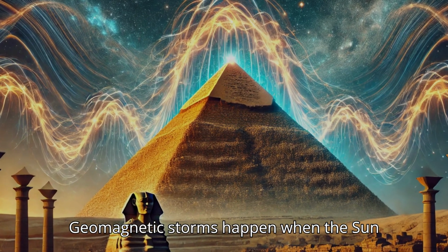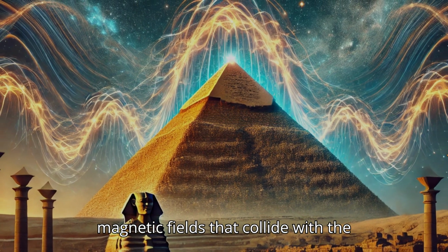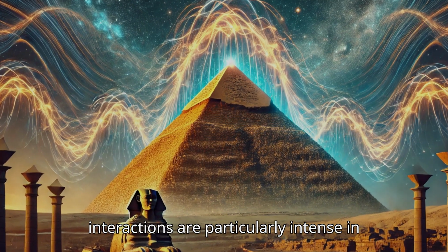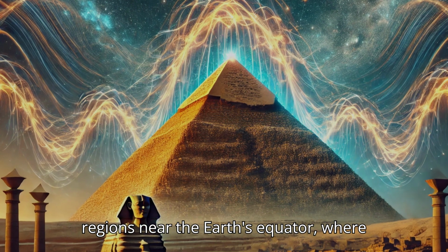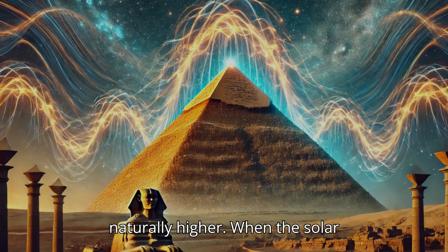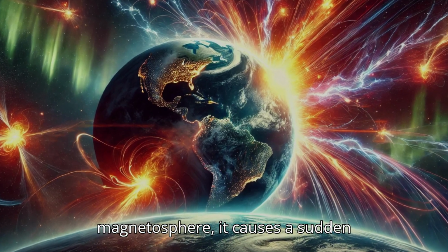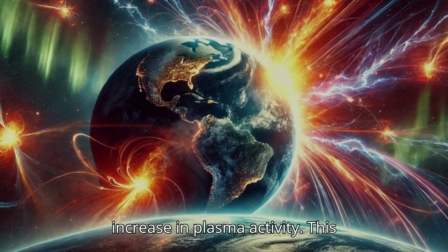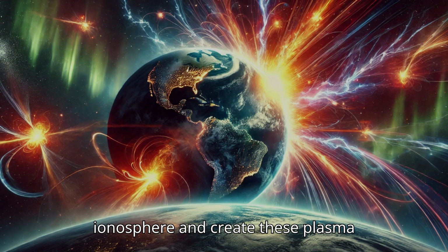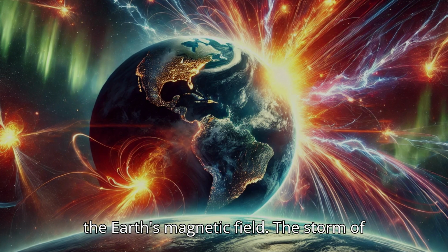Geomagnetic storms happen when the sun releases large bursts of solar wind and magnetic fields that collide with the Earth's magnetic field. These interactions are particularly intense in regions near the Earth's equator, where the plasma density in the ionosphere is naturally higher. When the solar wind, filled with highly energetic particles, strikes the Earth's magnetosphere, it causes a sudden increase in plasma activity. This surge in activity can distort the ionosphere and create these plasma bubbles, which are then carried along by the Earth's magnetic field.